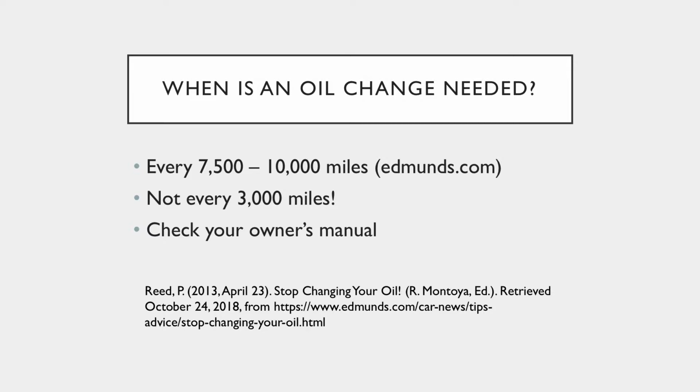The best resource for how many miles your car can drive is its owner's manual, which almost never recommends an oil change sooner than 5,000 miles.